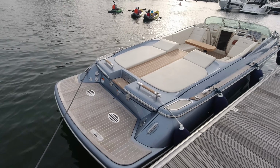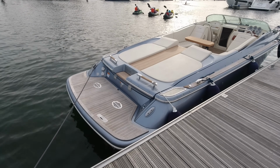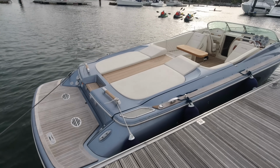Lovely sort of cruising speed, 25-30 knots, capable of speeds in excess of 40 knots. I think the skipper told us today achieving 42, 43 knots, with a little bit of chop.